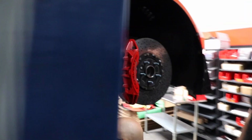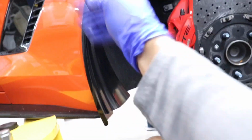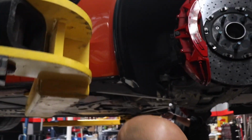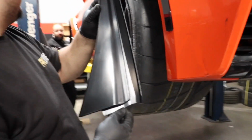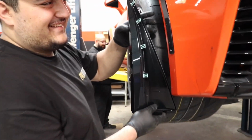Next step is, after you clip it in, you go ahead and screw it back in on the bottom side through the screw, and you're going to bolt it in just like that on the side skirt. Do not forget that. It's not just the clips right here, it is also the bolts under the side skirt. And back? Yeah. That's what it says, front and backs.